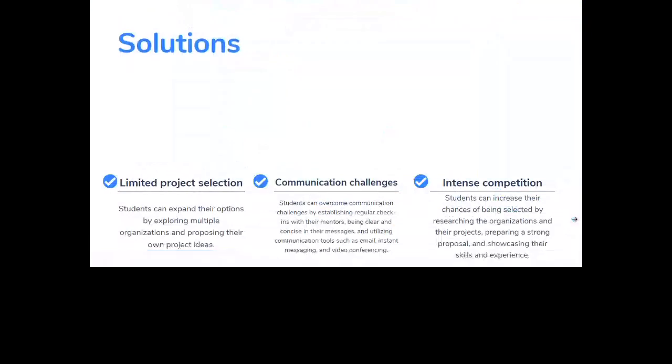Communication challenges. As it was the problem before, a student can overcome these communication challenges by establishing regular check-ins with their mentors. They can communicate at any period of time with them, being clear and explaining their thoughts and messages, and utilizing communication tools such as emails, instant messaging, and video conferencing. They can get all the help they need virtually.